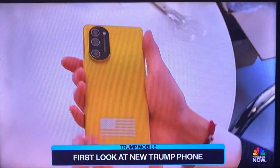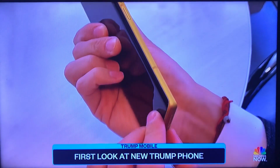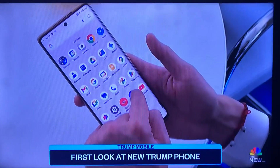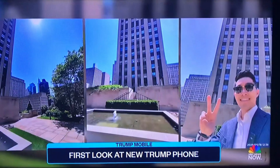The phone is taller than an iPhone 17 and comes with 512 gigabytes of storage at a relatively cheap $499, which the company says is promotional pricing. Truth Social is pre-installed on the phone. Like any other phone, it can make calls, send texts, do some wide angles, and takes pretty good photos too.